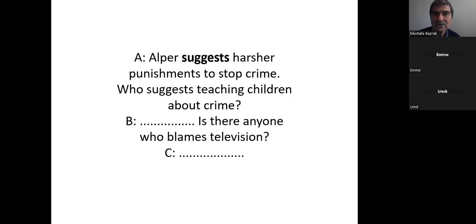Alper suggests harsher punishments to stop crime. Yeah. Who suggests teaching children about crime? Yakub Bey suggests teaching children about crime. Is there anyone who blames television? Yes. For example, Meliha Hanım thinks that television has negative effect on children, so she suggests keeping children from watching television. Okay.